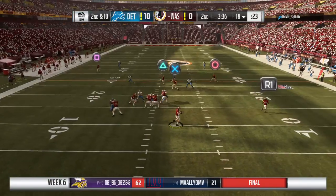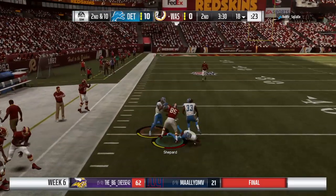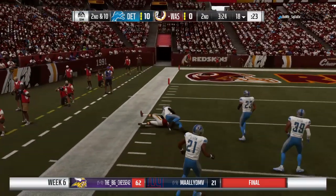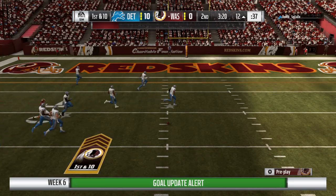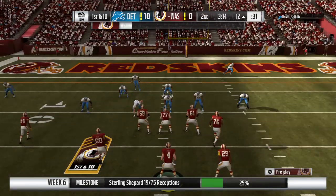Now he'll look to throw here on 2nd and 10. Throw left side complete. That's Shepard. And he is able to take this way down into Detroit territory. A big play there on the catch and run. And even 70 yards. All right, now, lucky 56.